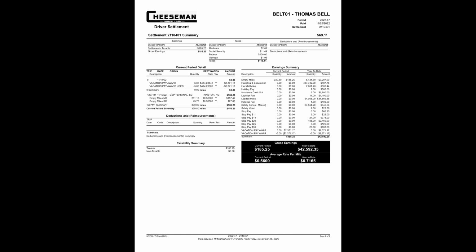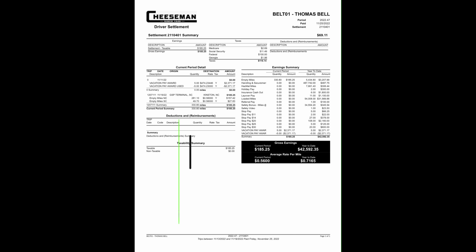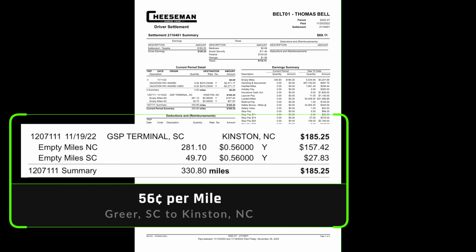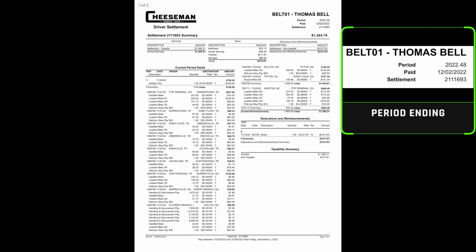I have 2 separate pay statements because the first day wound up falling on its own pay statement due to the fact that our cutoff is Saturday night. The only thing on the first pay statement is the simple run from GSP Terminal to Kinston, North Carolina, 330 miles for $185. Moving on to the second pay statement, which would include Sunday, Monday, Tuesday, and Wednesday.